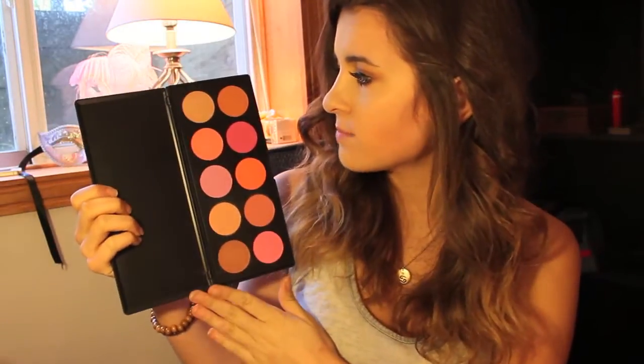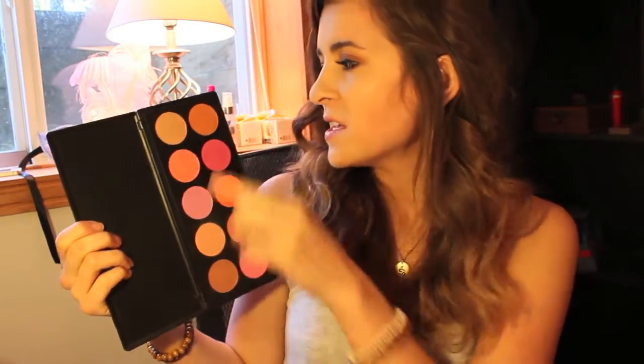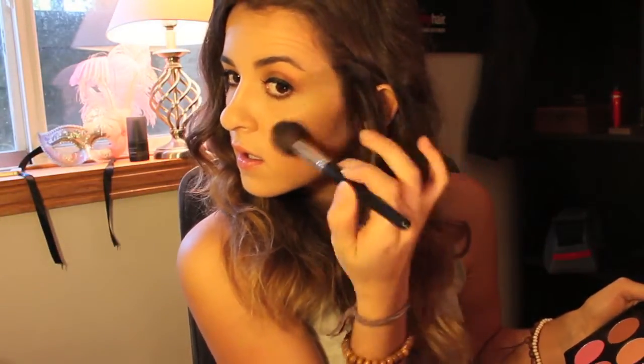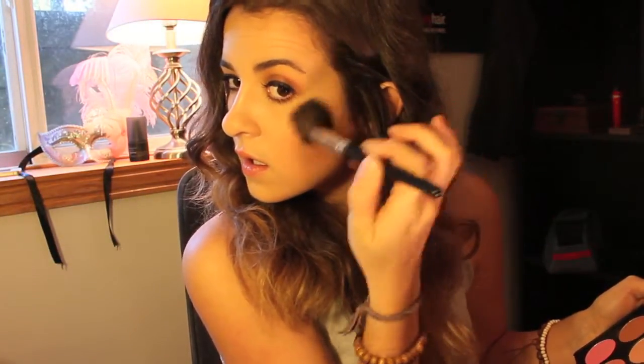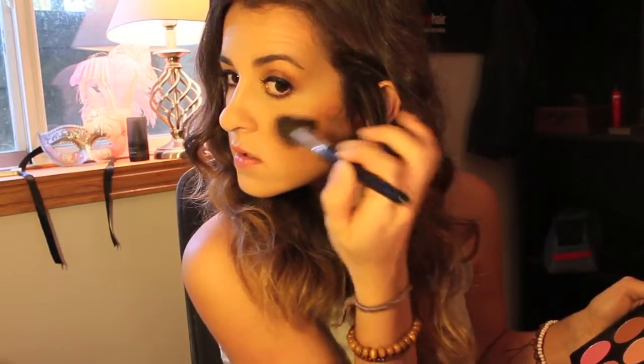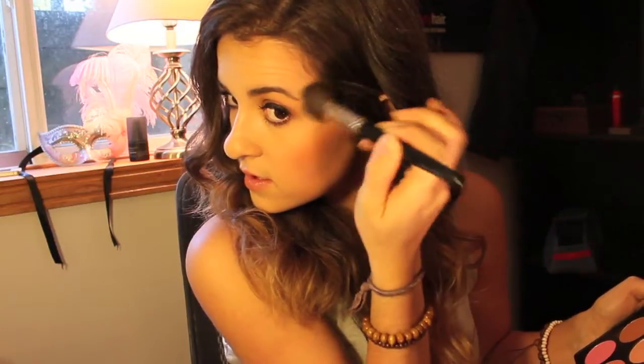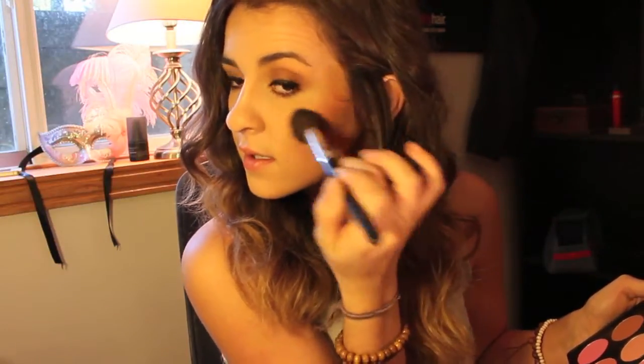Here we are again. And since I did a warm eye, I think I'm just gonna stick with keeping everything warm. So I'm gonna use this nice kind of like burnt orange for my blush, which might be a little bit interesting. So I'm just gonna buff to blend it in. I like to go up just a little tiny bit right there.